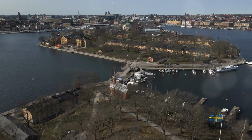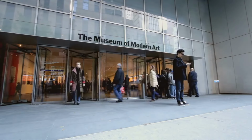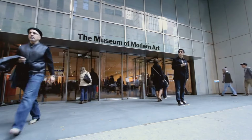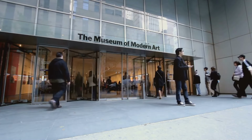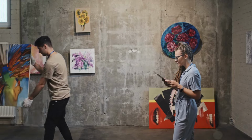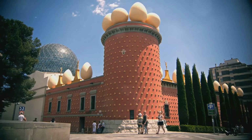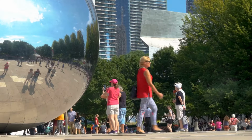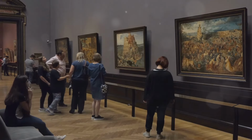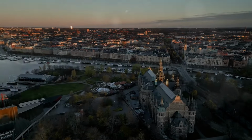Moderna Museet, the Museum of Modern Art, is situated on Skeppsholmen Island. It stands as Stockholm's leading museum for modern and contemporary art, featuring works by international artists like Picasso and Dali, alongside Swedish masters. The museum's highlights include a permanent collection with pieces by Picasso, Dali and Matisse, outdoor sculptures on the museum grounds, and rotating exhibits by contemporary artists. It's a must-visit for art lovers interested in 20th century and modern art.